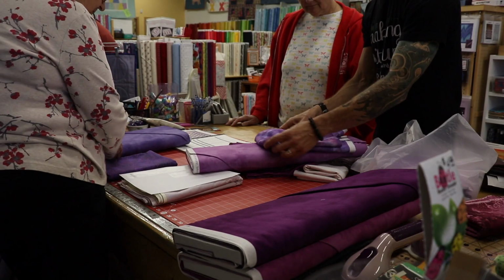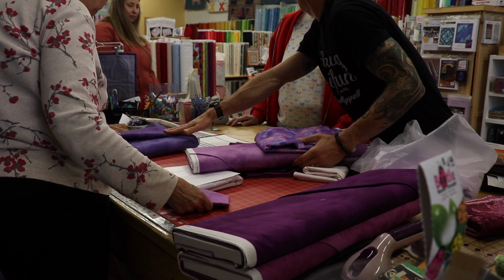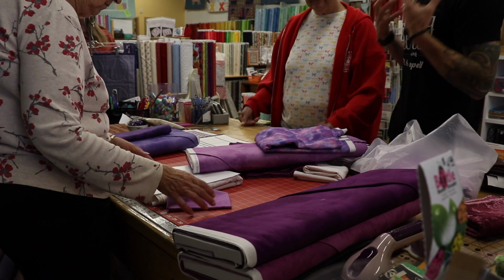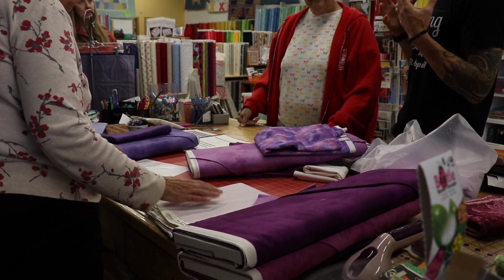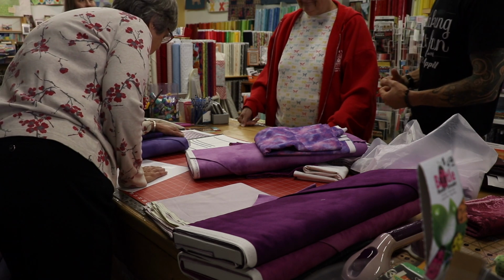Okay. And then if we can use this one and this one as our basis. This was one of yours already? Okay, so I'm gonna try to use everything you've got in your stash. That's good. That's why we want you to come to the quilt shops. That's why we want you to bring your stash into the quilt shops. It's not supposed to be expensive. It's just supposed to be really fun.